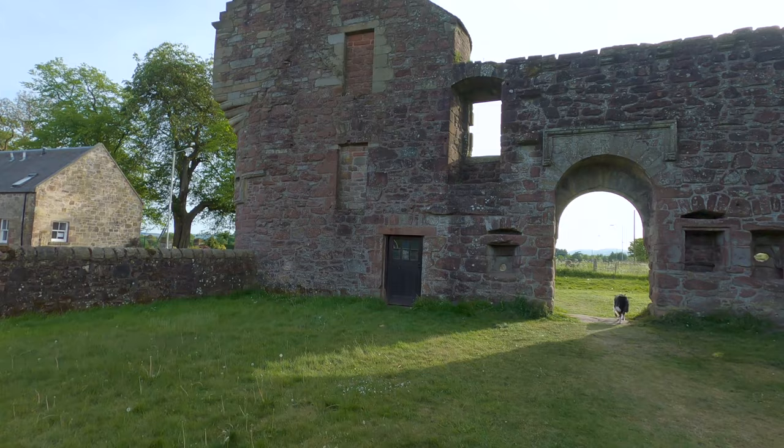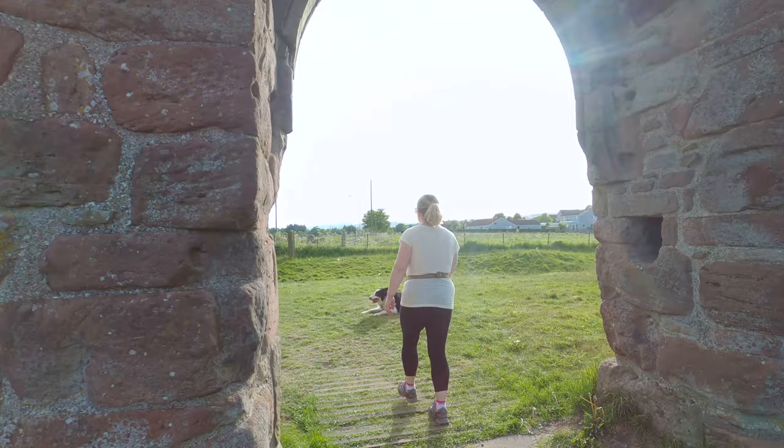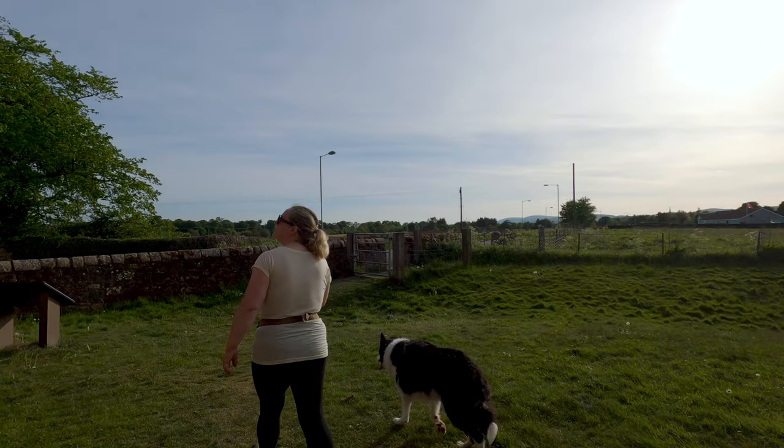It is likely that the first tower house stood on the west side of the courtyard, surrounded by an enclosing barmkin wall, in which there would have been other buildings. Immediately to the west, there is still a dip in the land that suggests there may have been a defensive ditch or moat.